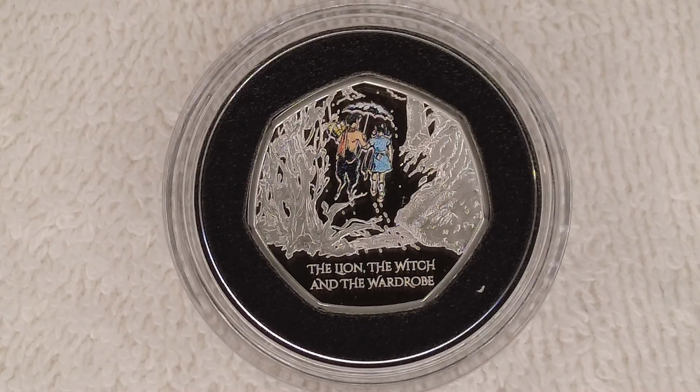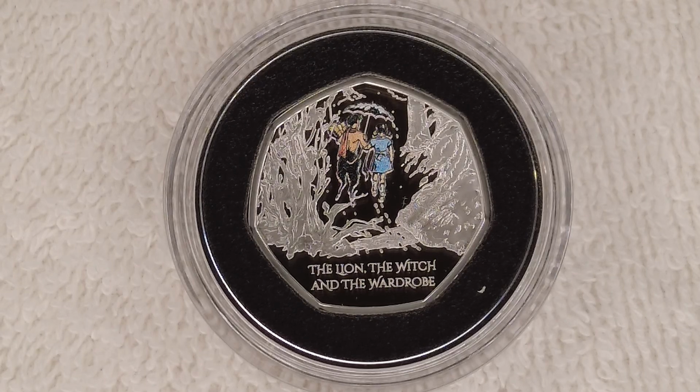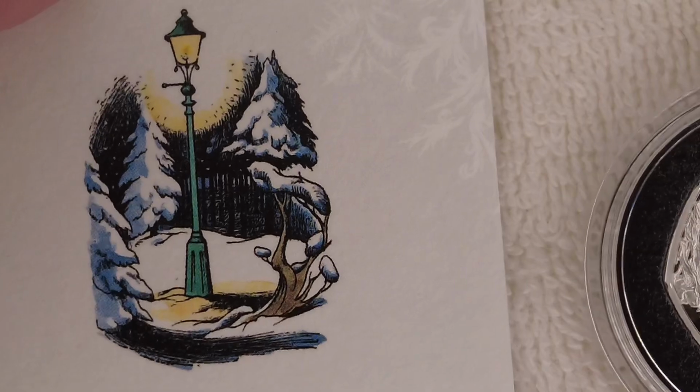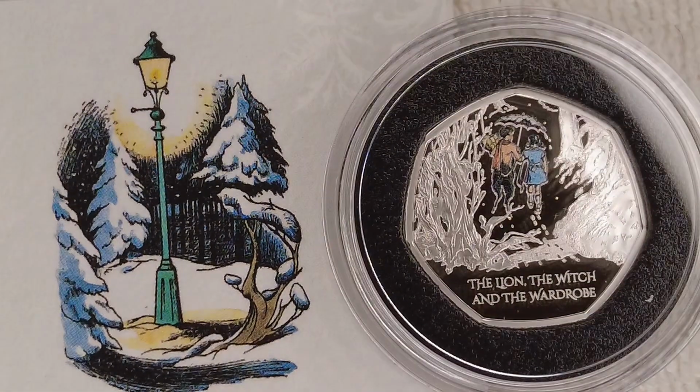And yeah, this is not a bad coin. It comes in a really good presentation box. It's a double layered presentation box like all the other ones, but the Narnia one comes with a nice little Narnia booklet, and the booklet's pretty good. It tells you a bit more about the Lion, Witch and Wardrobe. I particularly like the illustration there. So overall it's not a bad coin. I do like it. I've had this one a while.